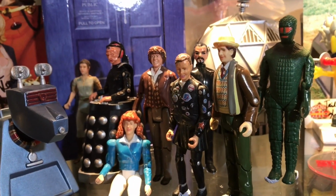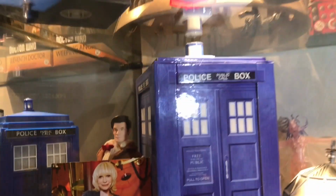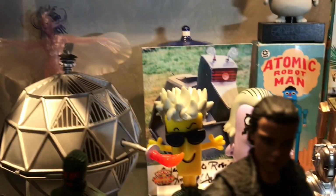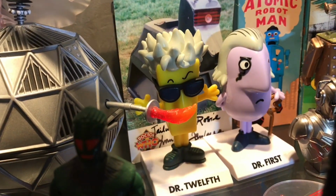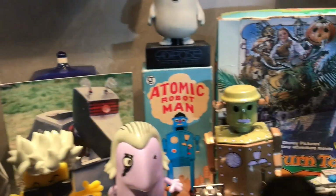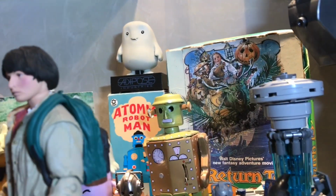Here's some Dapol figures from the 80s. I said that oddly. Fight me. Matt Smith and Chunky TARDIS. Sarah Jane Adventures figures, Mr. Men Doctors, and another signed K9 thing from my sister. I don't know why that's in my cabinet, but it is.